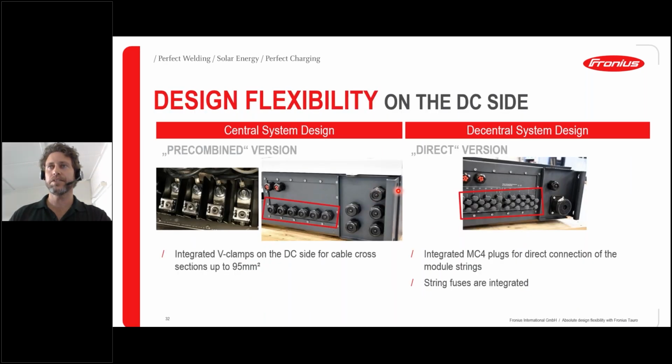So with the Tauro inverters, you've got two versions to suit both types of projects. You have the centralized system design style inverter, which we call a pre-combined version. So you have two sets of large DC cables coming into the pre-combined version, and that's able to take up to 95 mil squared cable. And with the integrated V clamps, you can use aluminium cable on the inverters as well. And then there's the direct connect version, which most people are probably familiar with. You have your MC4 connectors direct into the inverter for all the strings. And we have the string fusing built in to the direct connect model. So for ease of installation, there's no need to worry about string fusing with the Tauro inverter direct connect model.